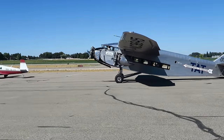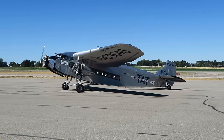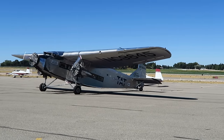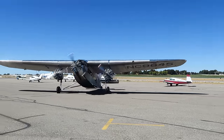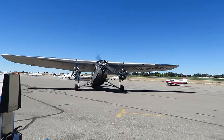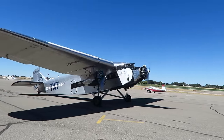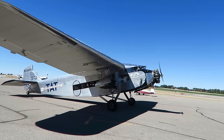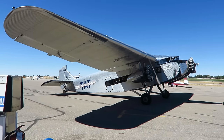The way the frame rate is on these video cameras, it makes it look like the propellers aren't even spinning. But they're actually going full speed. There's our ride, Dad. Yeah. Made out of popsicle sticks and tin foil.